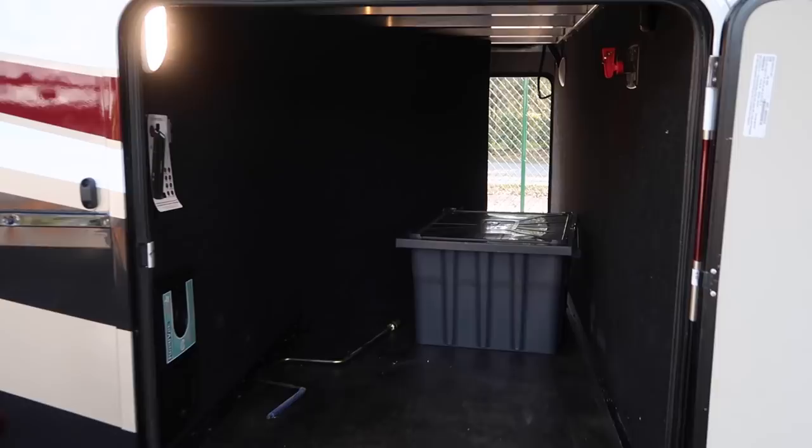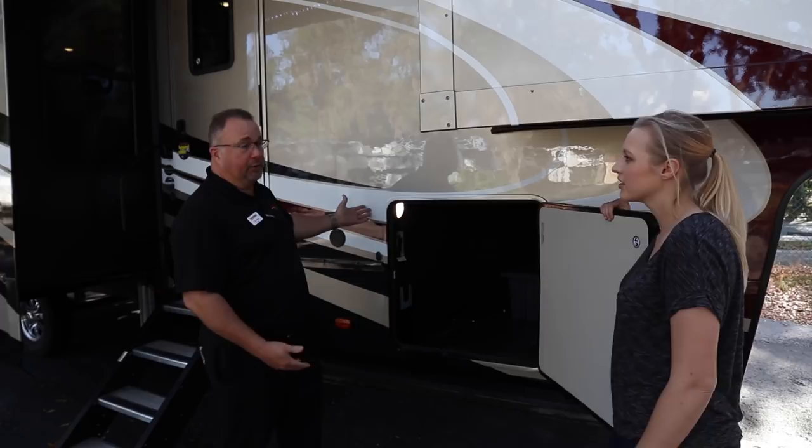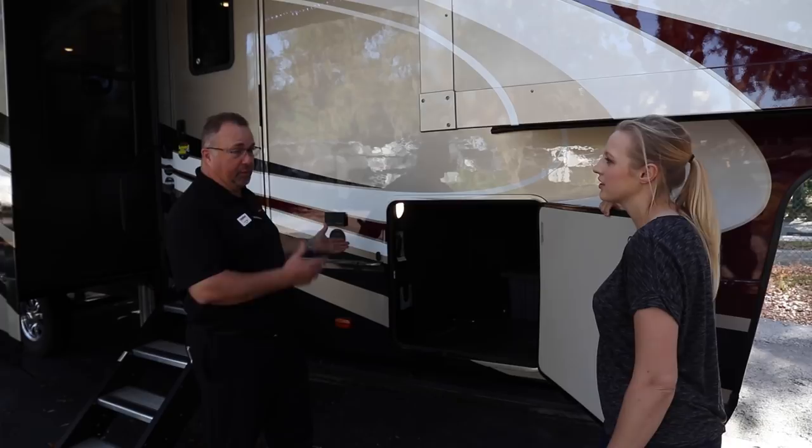I want you to take a look at the storage. This is our front storage compartment. Now, this model, the 382, is going to give you the front storage. And, of course, you have the little area in the front for the generator as well. But what's special about this, and we'll see when we get around to the back, is it has a lot of basement storage in the rear as well.